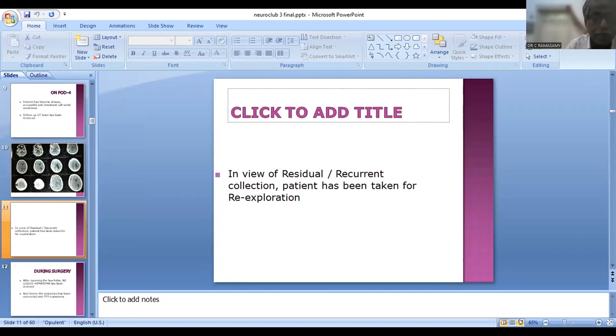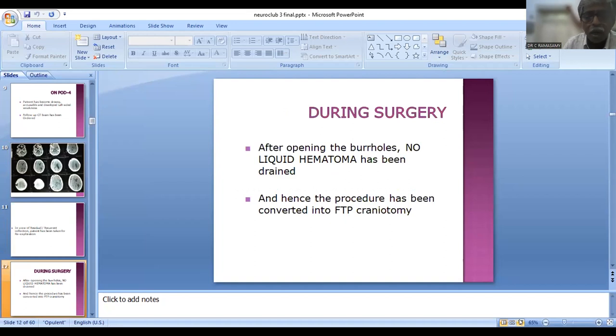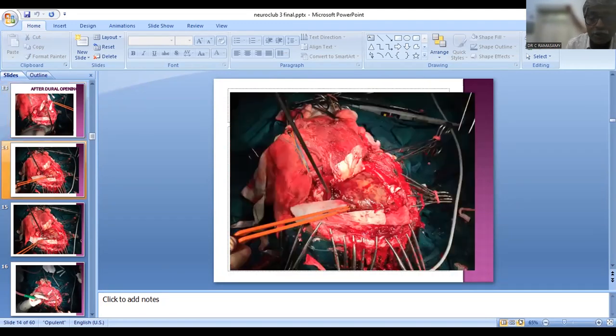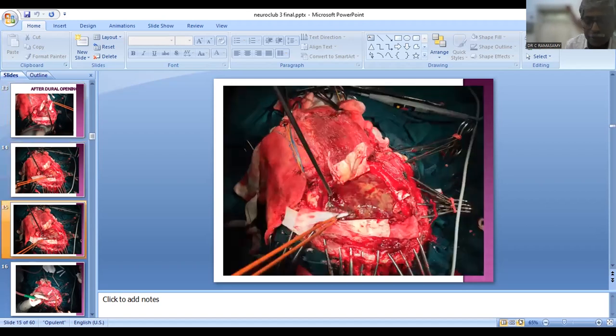Taken the patient for re-exploration. After opening the burr holes, we were not able to get any liquid hematoma during surgery. So the procedure was converted into a frontotemporoparietal craniotomy. After dural opening, the entire surface was full of a mesh-like thick membrane, like a cushion-like thing, seen after opening the dura. So the membrane was opened, subdural hematoma was evacuated, and the brain also started pulsating.